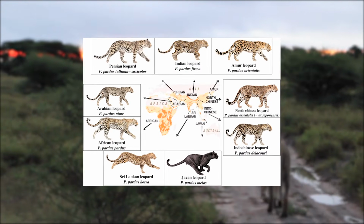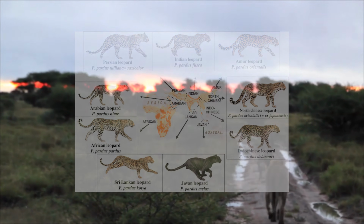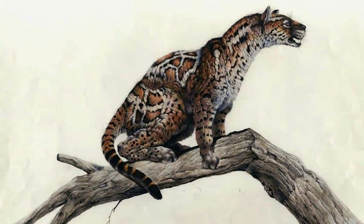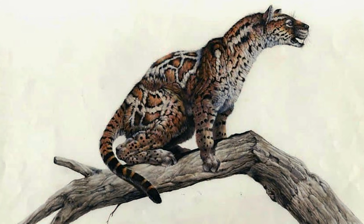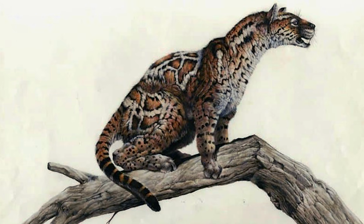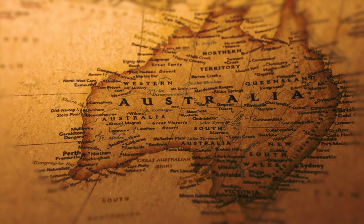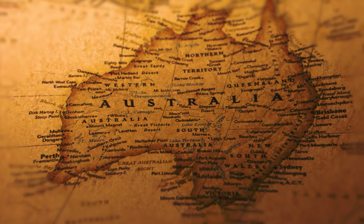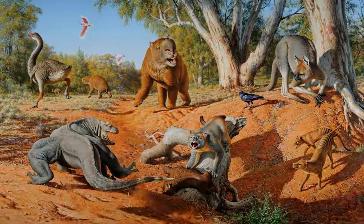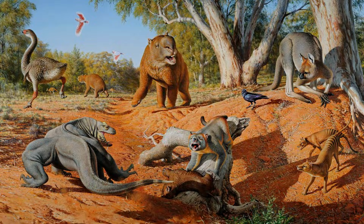The Panthera genus, to which modern lions belong, diverged from the Felidae millions of years ago, likely originating in Central Asia. There is a debate about exactly how long ago this divergence occurred, but it could have been as early as 11 million years ago, or as recently as 1 million years ago. Either way, it was long after Australia split from the rest of Gondwana 99 million years ago. A reason for its unique wildlife, and a reason why lions don't live there.